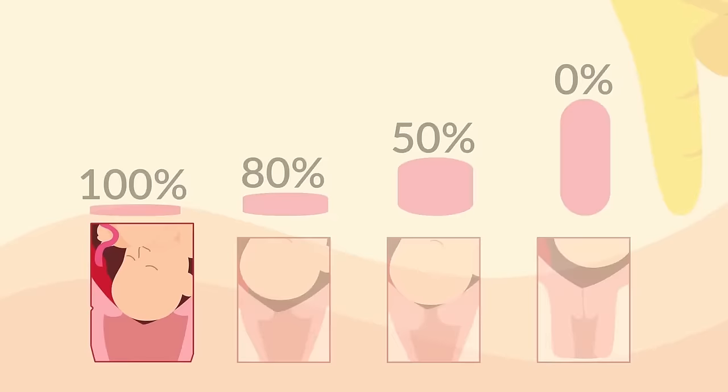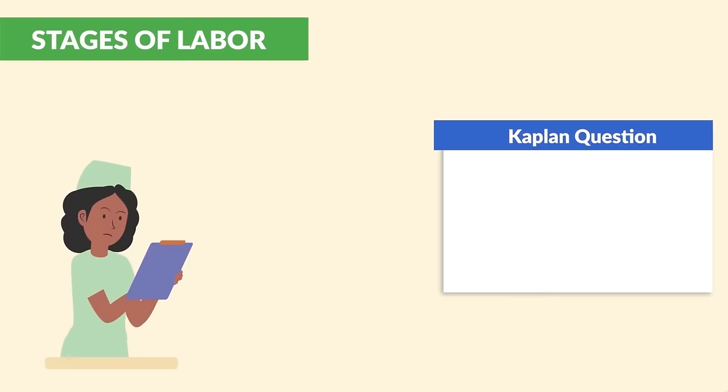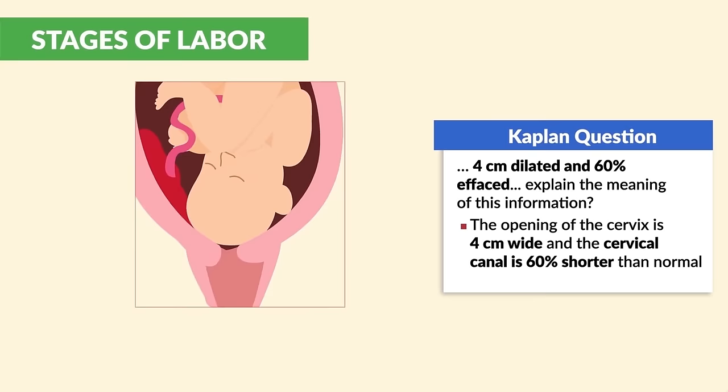So just think, the door is opening up to let the baby into the world. So a Kaplan question mentions, 4 centimeters dilated and 60% effaced. Explain the meaning of this information. The opening of the cervix is 4 centimeters wide and the cervical canal is 60% shorter than normal.